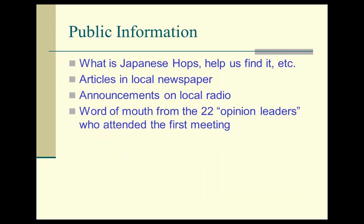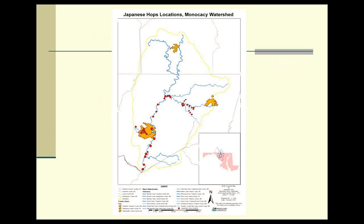We did public information on where it is, what it is. We did articles in the newspaper, announcements on the radio, word of mouth from all the folks who were participating in our meetings and committee.